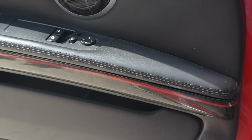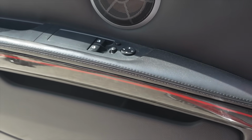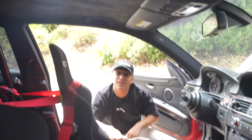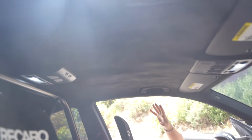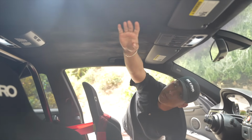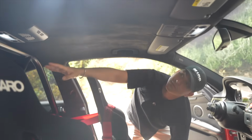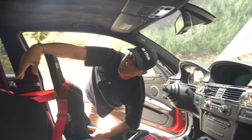I have more forged carbon here with a painted pinstripe going across my doors. Am I missing anything? Oh yeah, look at the headliner real quick. This headliner is fully Alcantara, and this is the same headliner that I had on my car when the car had a sunroof. There was a massive hole right here. I had a professional cover the hole and go over it with Alcantara. She did a fantastic job, and I was able to retain my factory headliner.